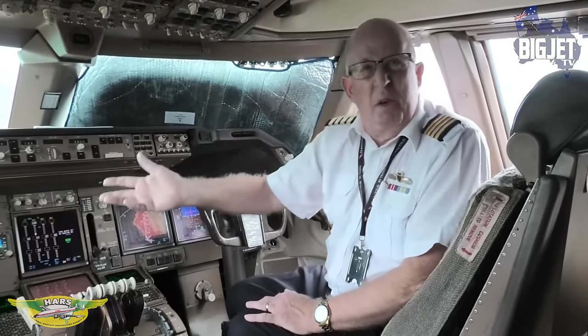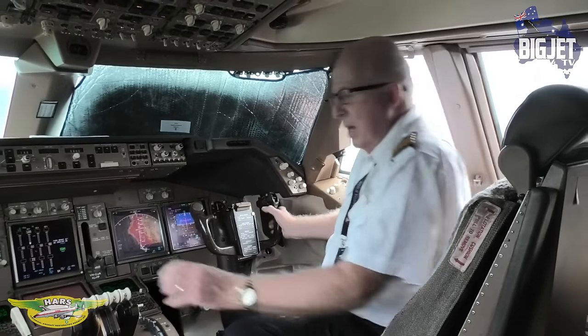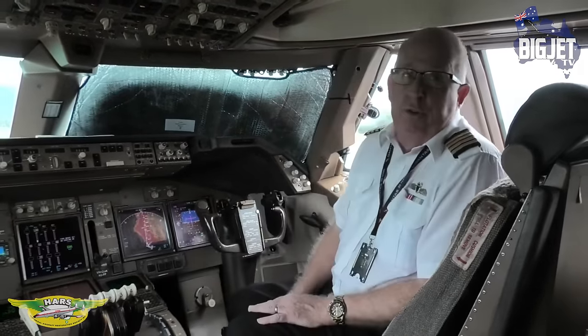With Airbus, there's always a computer. There's a number of different modes with Airbus, but if you disconnect the autopilot and disconnect the auto throttle in a Boeing, you've got full control.